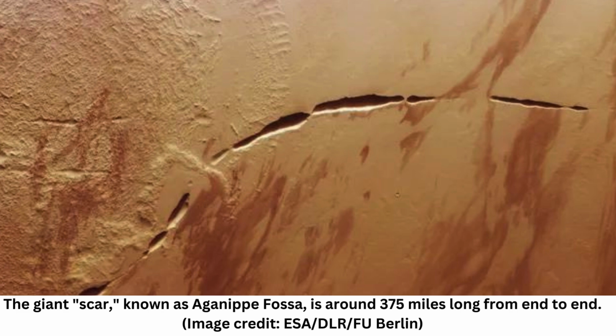However, the structure is still significantly shorter than Mars' Valles Marineris, the largest canyon in the solar system, which runs for more than 2,500 miles, 4,000 kilometers, along the red planet's equator. ESA's Mars Express orbiter captured the newly released photos on December 13, 2023. The satellite has been circling the red planet on an elliptical orbit for more than 2 decades.